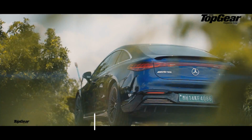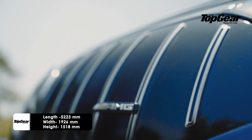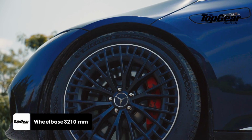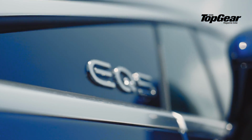Born electric and eye-catchy are the words that strike after one hard look at the EQS. At over 5.2 meters in length and a wheelbase of 3210 mm, with those staggering 21-inch AMG-style wheels, it breaks the conventional proportions of rear-wheel drive models from the Merc stable.